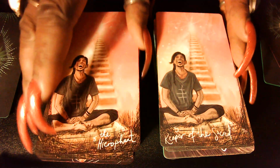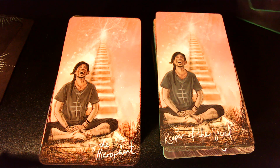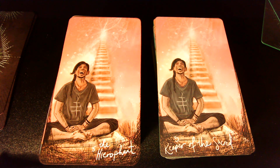Okay, so we're back to the HayHouse version now. Oops. I just mixed them up. Don't want to do that. Well, I will know because my HayHouse version is edged in purple. So this is one of the differences that was prominent as well.